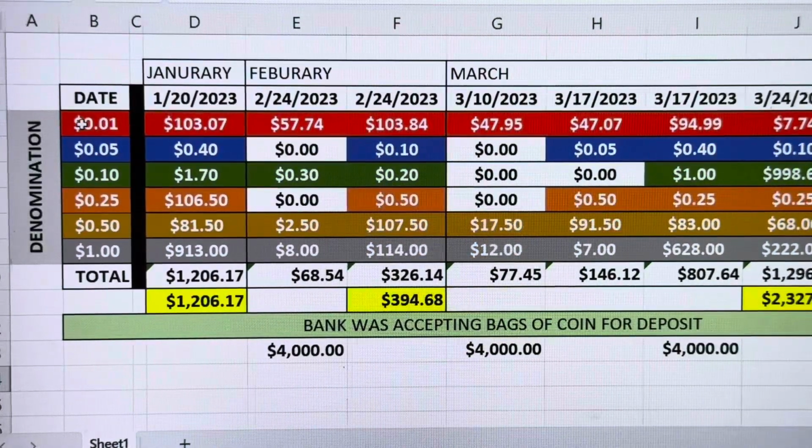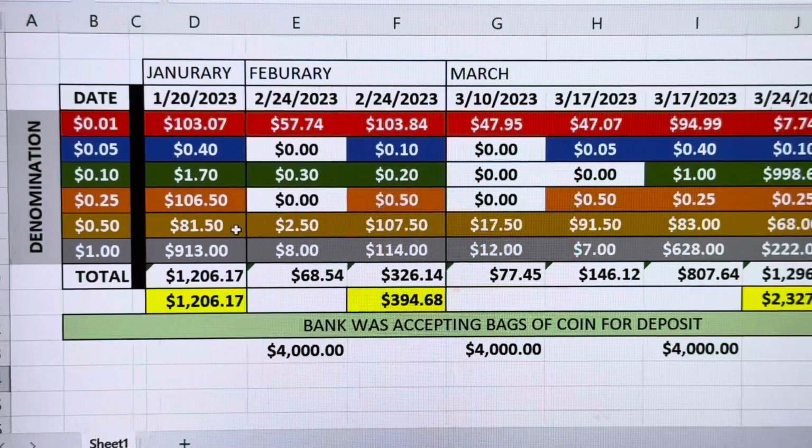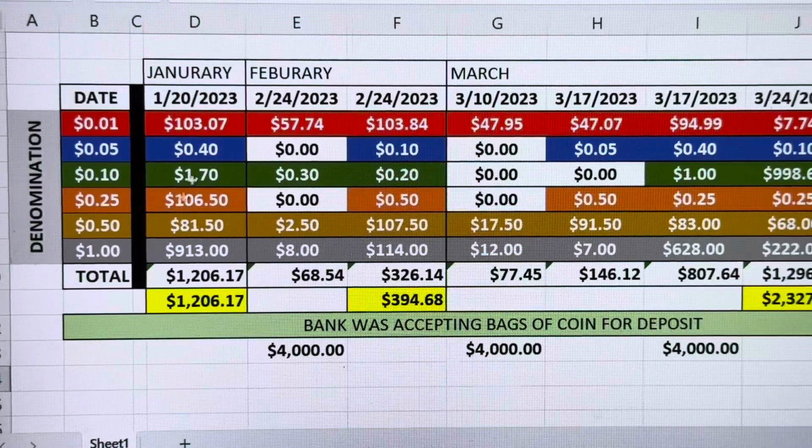These are denominations, right? Penny, nickels, dimes, quarters, half dollars, and dollars, and then the totals here. And then, of course, these are the dates. And so just now we covered it. And I color-coded it because red is pennies, blue is nickels, green is dimes, orange is quarters. The brown color are half dollars, and gray is just like the banks use on their wrappers, right? So it makes it easier to see. And so we're going to take it from there.